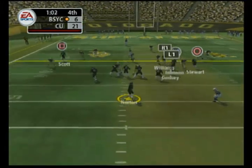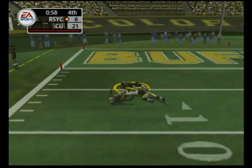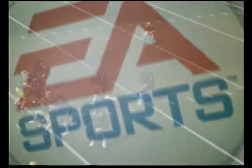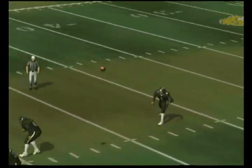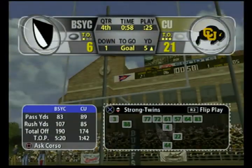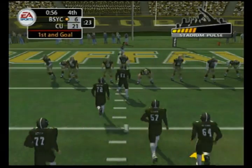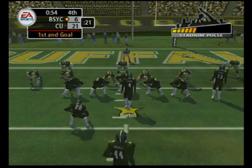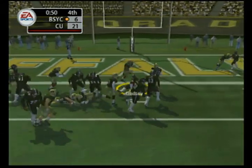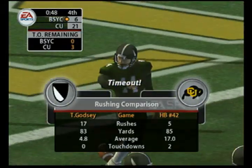Norton is back in the gun. Looks. Going deep on the left side. Got it. Brought down. What an outstanding play that was. Yo, that was a perfectly designed pass play. And they ran it to perfection. The last time they were in the red zone, they got a touchdown out of it. Can't wrap him up. And down he goes. The offense calls a timeout. And that was their last timeout.